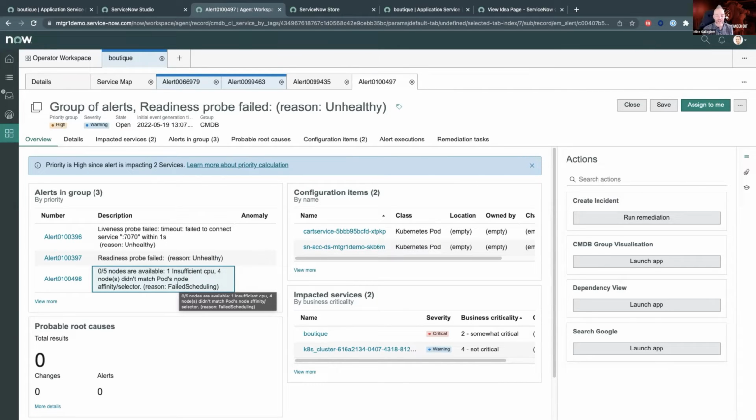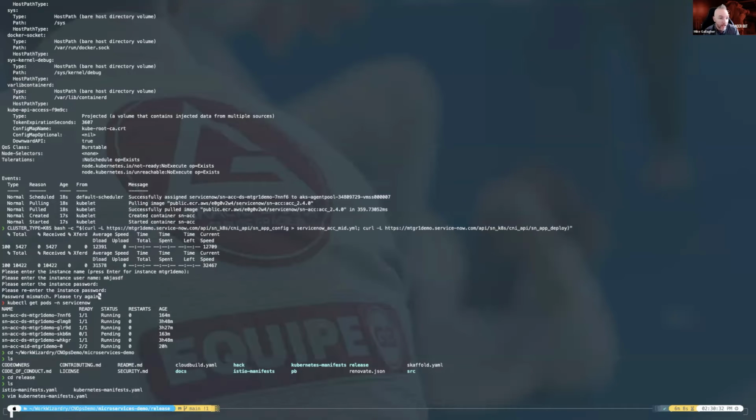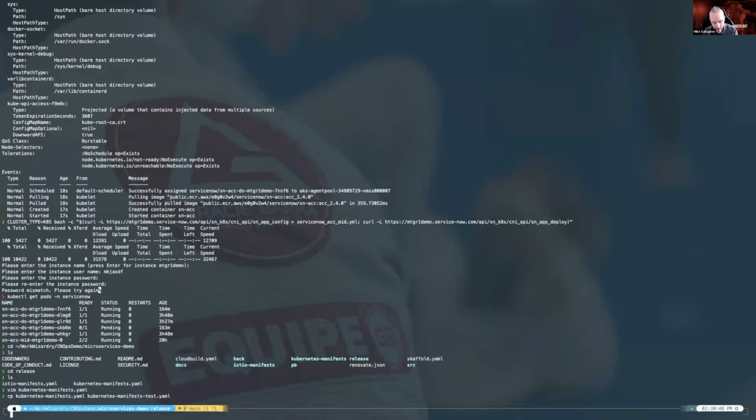So we can see the events get generated, we can see the incidents happening, and we can go in and, if we want, kick something off. One thing I thought I might do really quickly is, let's say, this is my production version of this particular application, but I actually want to deploy a dev or a test version, right? So let's make a copy of that manifest, and we'll call it manifests-test.yaml, and then let's change that one label.